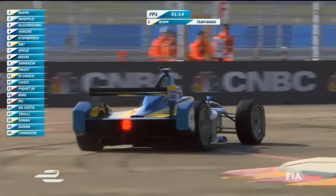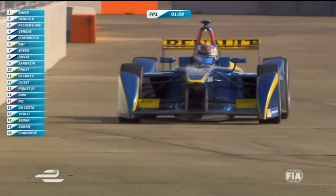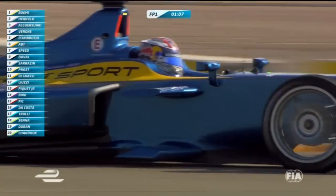And I think he might have been complaining about Vergne. Yeah, I think he just got held up a little bit there in that last little sector, so we could have seen him maybe drop into the 22s, but good effort there from Seb.